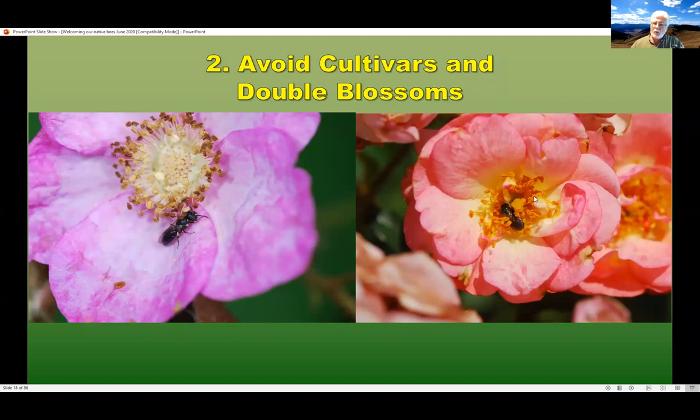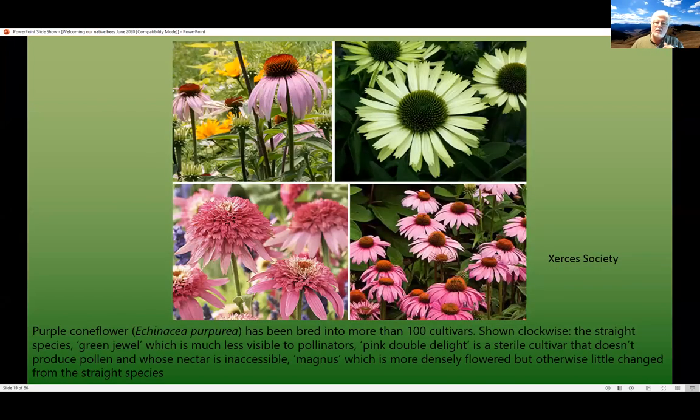As we get more and more petals, many of you have probably seen roses where you can't even see the anthers and there's no way for the bee to get to the nectar. So you can see there's much less space in this area for that bee to get to than with our natives. So avoid double blossoms, and also cultivars can be problematic too.